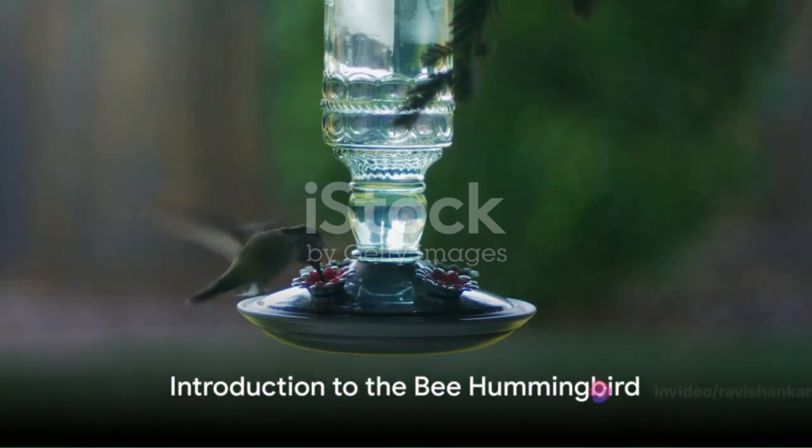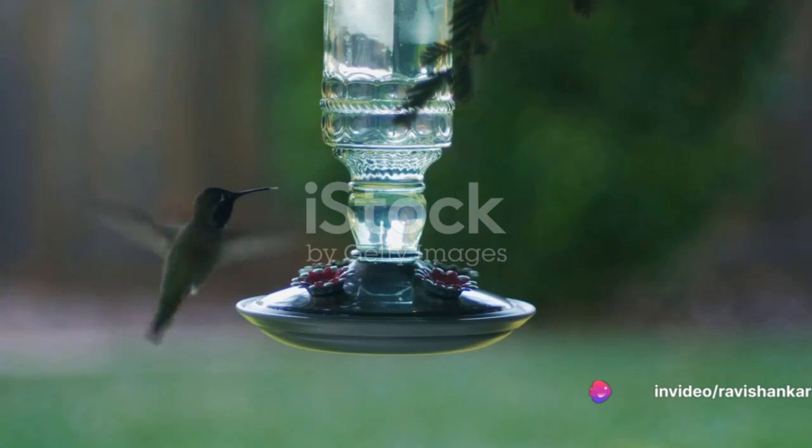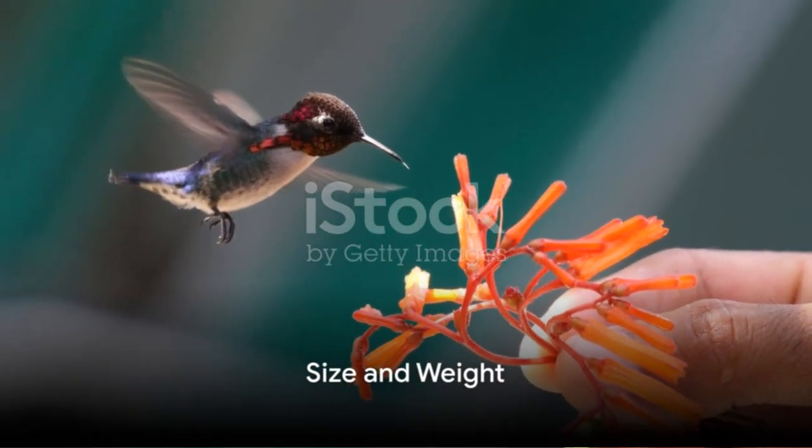Ever wondered what the smallest bird in the world is? It's the enchanting bee hummingbird, a tiny marvel of nature that calls Cuba its home. Our first stop is size and weight.